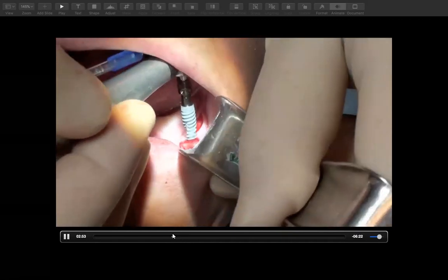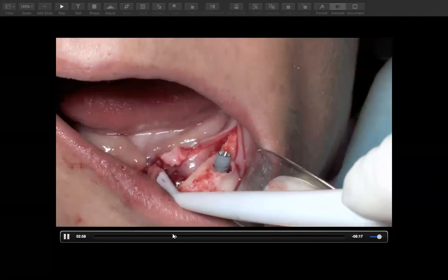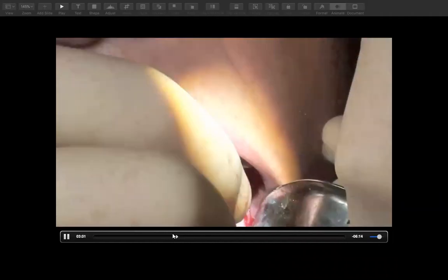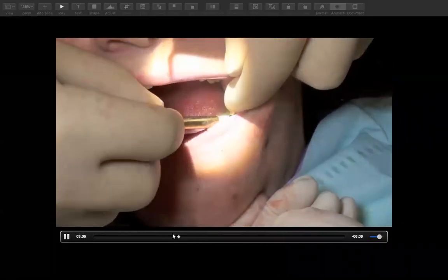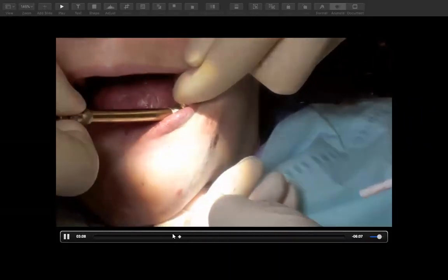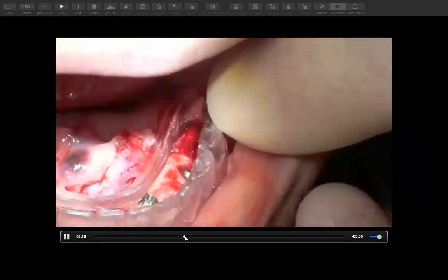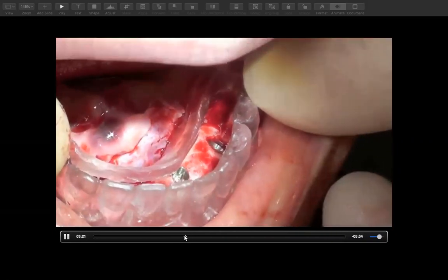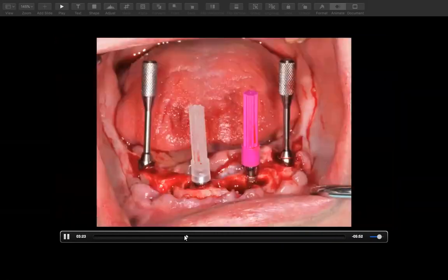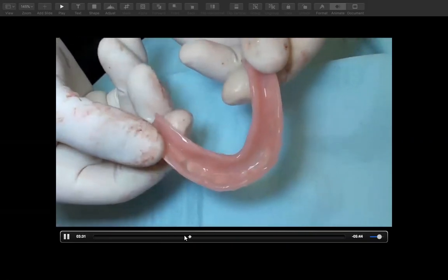So this will be the implant that's going in. This looks like a Nobel tapered conical connection. It's an aggressive thread, because what you want to do is get stability with these implants. You want those implants to be very secure. All right, let's move forward. Now we're checking with the clear guide. There's the trough that we had created. The multi-unit abutments are positioned, and now we're ready to start the conversion process.